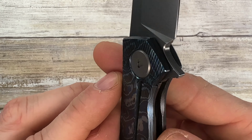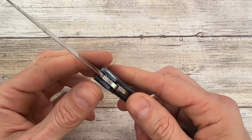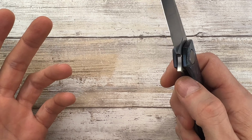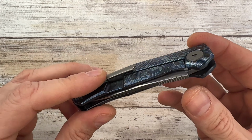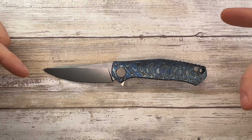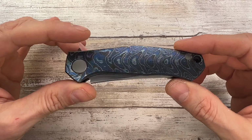You get a stainless steel lock face insert, MRBS lanyard hole, hidden pocket clip screw. Guys, the milling is extensive on the inside, even on the lock bar, which is extremely hard to do. And you get all the bells and whistles in this super smooth knife right over here. I mean, across the whole 54, but you get the idea. This is probably the perfect size for a knife. Neon size is getting a lot of attention from me because of the size.